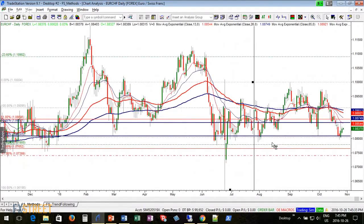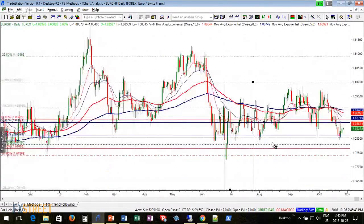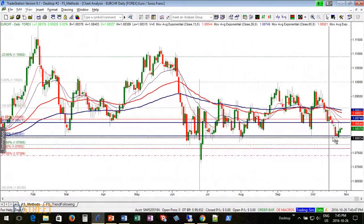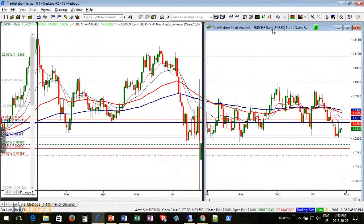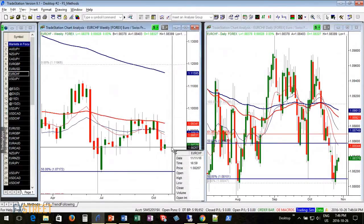And the only thing that we have to notice, and the reason why there was this reaction here, is because the dailies are actually being pushed higher because of the presence of this 50% level and previous lows here. Okay. However, this market is being pushed lower on the larger time frame by a monthly dump money area here.